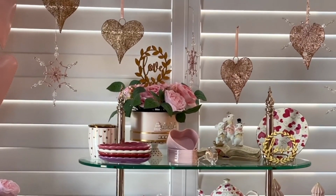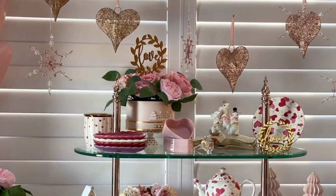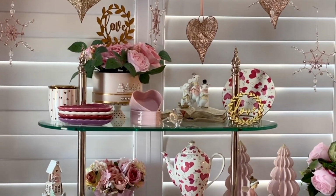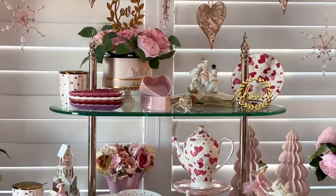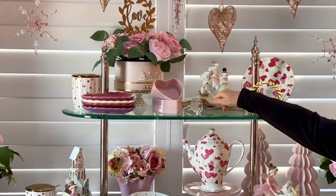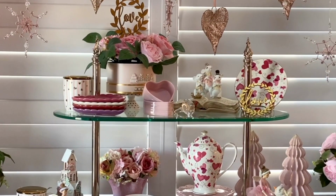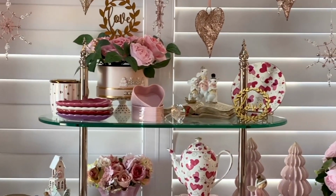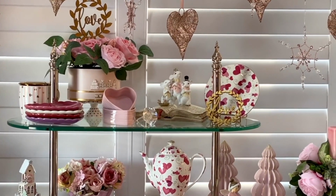And then I have added on the top tier of my tiered tray just some pretty flowers, a love sign, and then you'll notice I have a whole host of dishes with a Valentine's theme. And then I also decided that I would bring in a couple of pieces from my Christmas vignettes. They're not so Christmassy that I can't use them for winter.